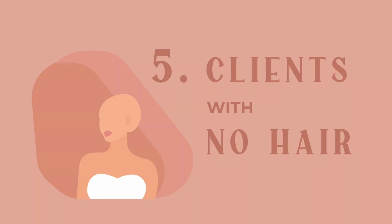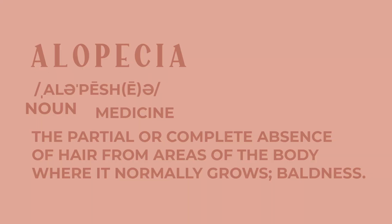Number 5, clients with no brow hair. I've taken on some alopecia clients and they absolutely have no hair at all. And I would not take those clients on in my first year doing permanent makeup, because when she came back, you literally see every detail.